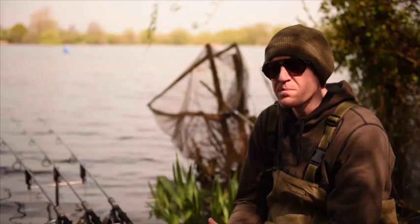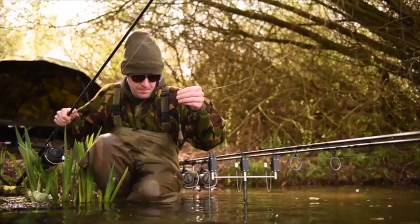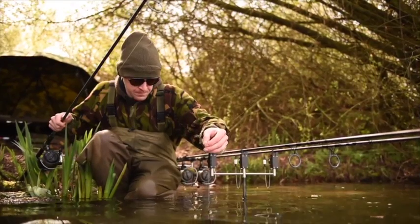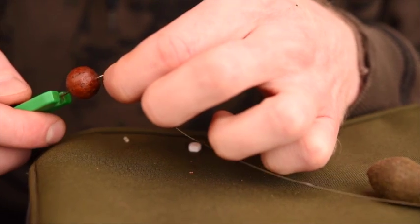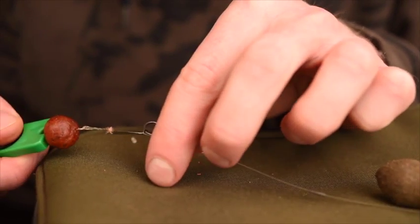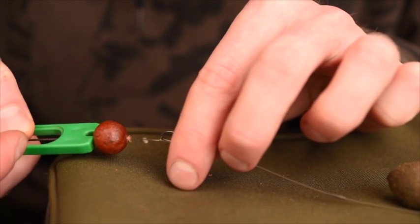I'll be honest, I use bottom baits for probably 25% of my angling because most of the type of fishing I do is very reactive, short sessions, and pop-ups suit the style of fishing that I do a lot better. But there are definitely times when you need to be fishing hard on the bottom. So I don't discount them completely, but I'd only really use a bottom bait when I know exactly the type of bottom that I'm landing on.